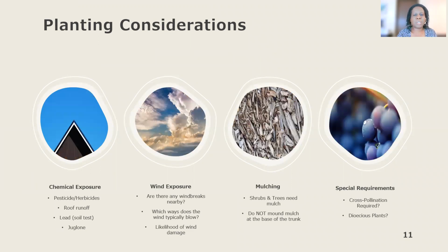You also want to look at chemical exposure and be aware of that. If you're using any pesticides or herbicides, or if your neighbors are, you don't want any of that to get directly onto the parts of the plants that you would be eating. So you don't want to plant anywhere that they might have that kind of exposure. Same thing goes for potentially roof runoff, depending on the style of roof you have, what it's made up of, or if it's old. You don't want to necessarily plant your edible garden right somewhere that would be subject to that roof runoff.